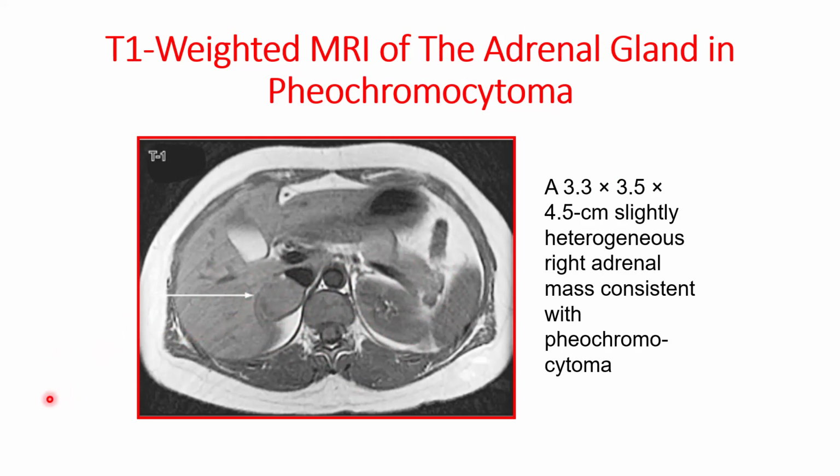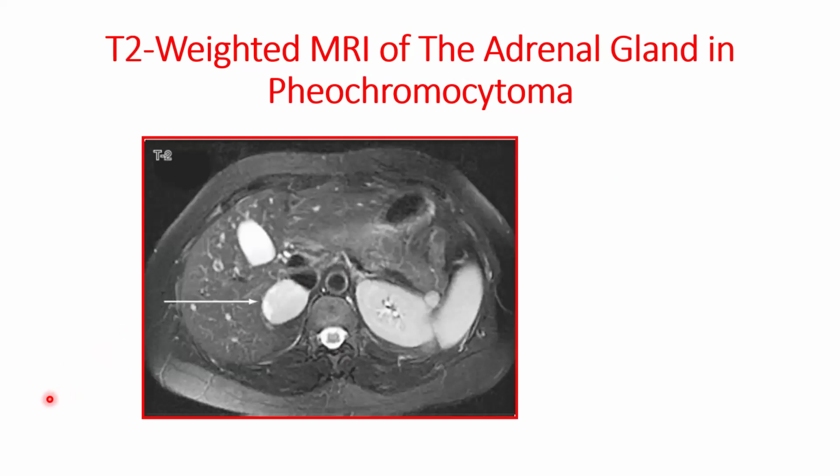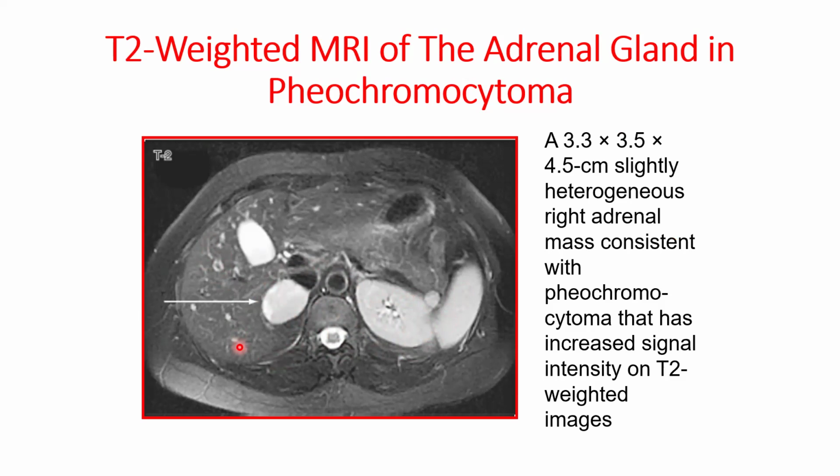All right. And this is the T2 weighted image. You see, T2 weighted because here, evidently, the CSF became white. Huh? So this is the abdominal aorta. This is the right crus of the diaphragm, the left crus of the diaphragm, the spleen, the left kidney, and the liver. And this is the big pheochromocytoma on the right side, heterogeneous again with the same dimensions.